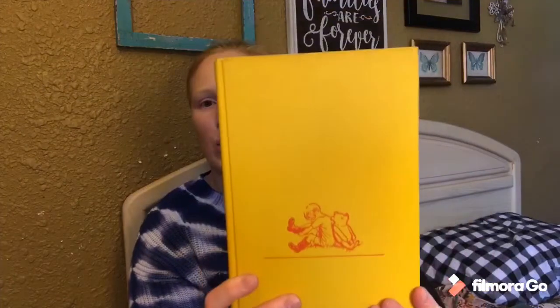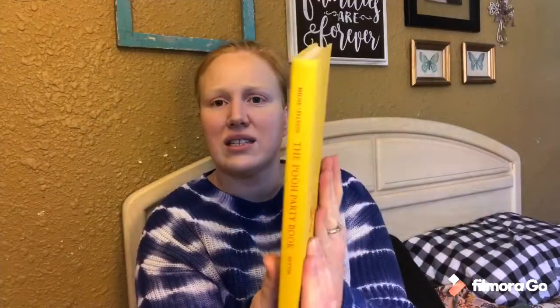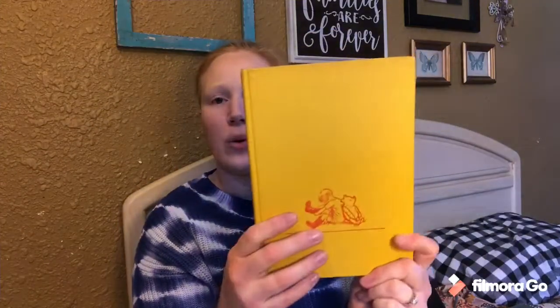And this one is called the Pooh Party Book. So it is a Winnie the Pooh book. It did have a library jacket on it, but I took it off, and I love this yellow. Love that little Pooh image on there. And this was also a library book. Like I said, my most favorite thing is in the back.